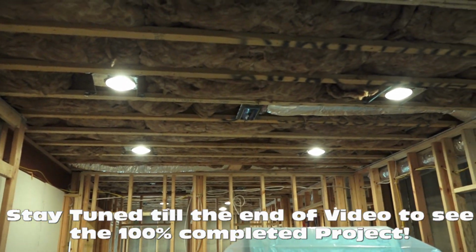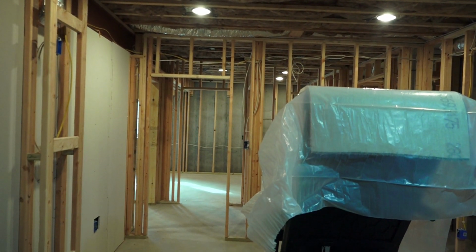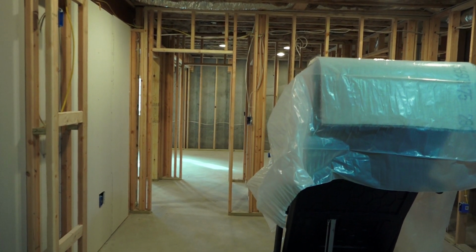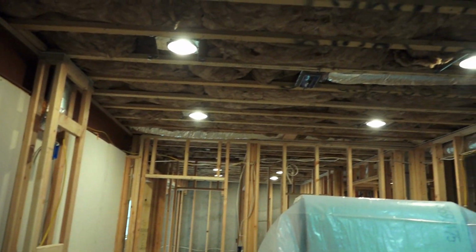And as you've probably already noticed, all of our lights are lit up because we test our lighting circuit and put temporary switches on to make sure that everything's wired correctly before we drywall. We don't do that with the outlets, but we definitely do that with the lighting.